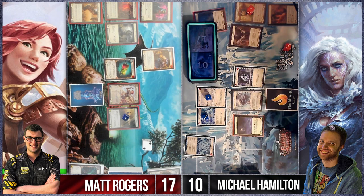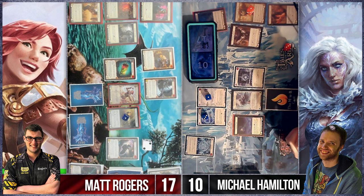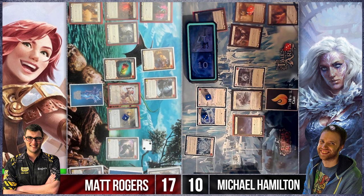Matt Rogers has to be very protective of this life total. He knows that there's nothing he can necessarily do against an Insidious Chill turn, but what he can do perhaps is present enough uncomfortable damage while maintaining cards in hand so that when Michael Hamilton does decide to swing back with Arcane, he will be able to pitch to absorb some of it. Matt Rogers, I feel right now, needs to be cracking that Goliath Gauntlet. I think that if he ends this game with that Goliath Gauntlet still on board, that's a missed opportunity.